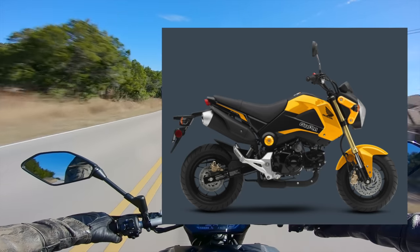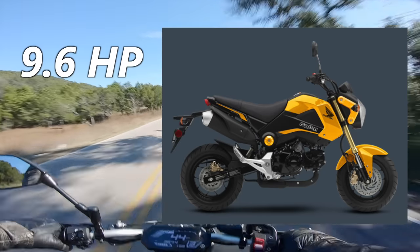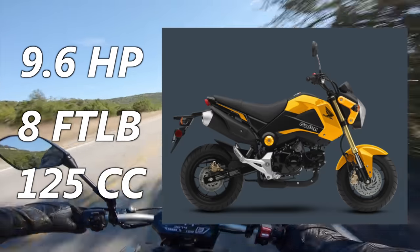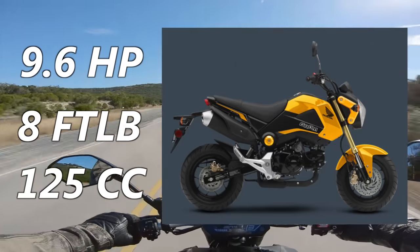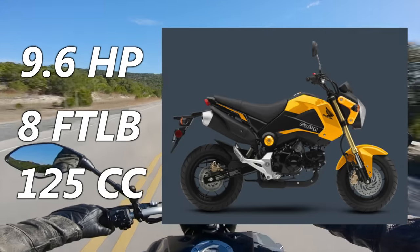The only problem is that it's much like the Gixxer 250. You don't have any power on tap, with a whopping 9.6 horsepower and 8 foot-pounds of torque out of its 125cc air-cooled thumper. Depending on your size, that's good for anywhere between 50 and 60 miles an hour at its absolute bleeding top speed.